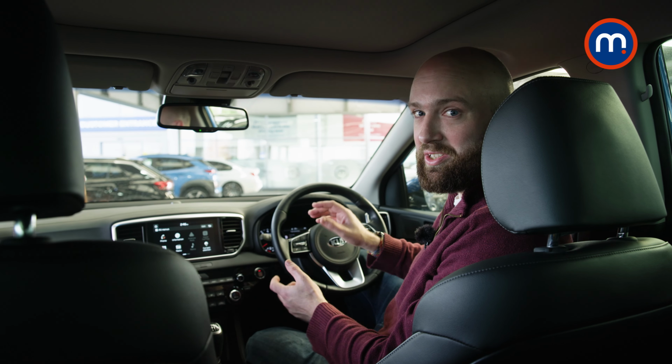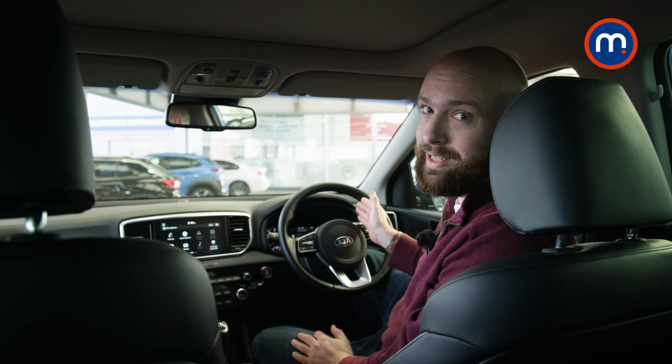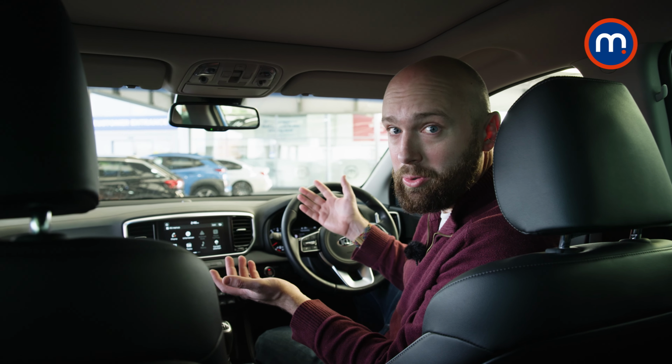While the new Sportage gets a big, shiny digital dashboard here, you just get old school, simple, clear, easy to read rev counter and speedo dials. What more do you really need?